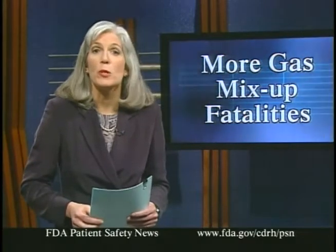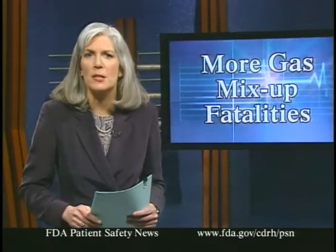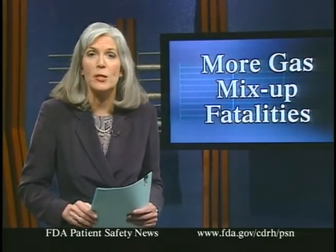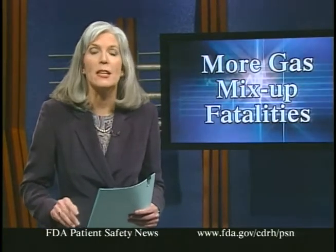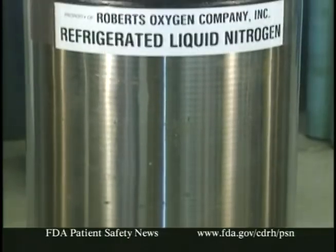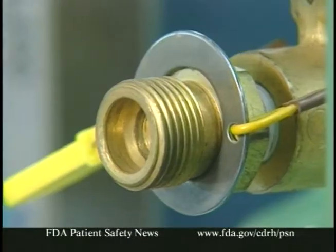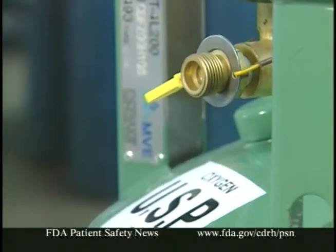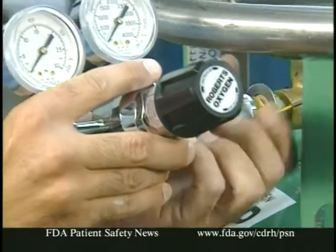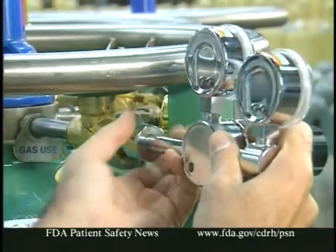Now for a follow-up to a story we covered in an earlier broadcast. That story was about reports we've been receiving on medical gas mix-ups, in which deaths and injuries occurred when patients were accidentally given the wrong gas. That happened when a gas like nitrogen or carbon dioxide was mistakenly connected to the oxygen supply system. And it happened despite the fact that oxygen containers are designed so that they'll only fit the oxygen connector on the patient's gas supply system.